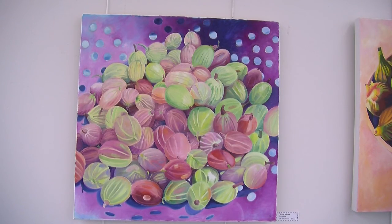This one's called Sour Mix, and is, again, a celebration of growing your own fruit and veg. And again, just being struck by the variety and the beauty of the contrast of the yellow and green gooseberries.